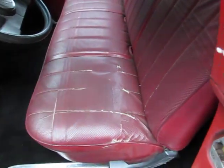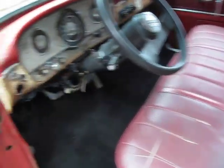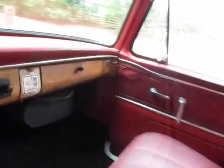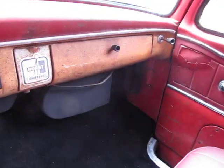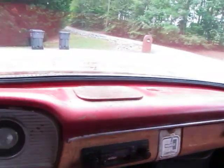To me, the seats are really comfortable. I'm not even sure personally that I would reupholster that, but it's got a newer carpet in it. If this was my truck personally, probably the only thing I'd be doing to it is maybe putting a radio in it and calling it a day.